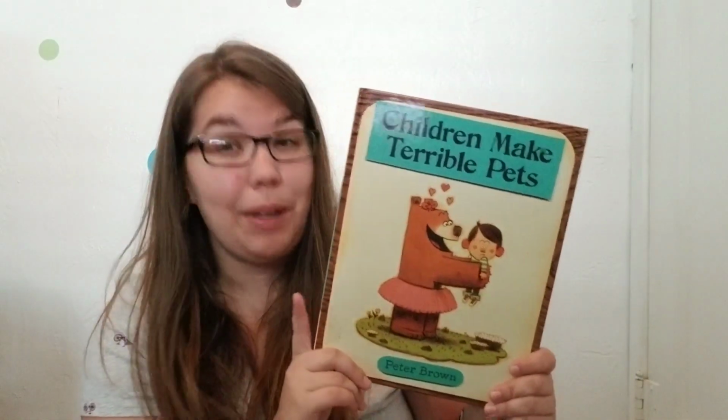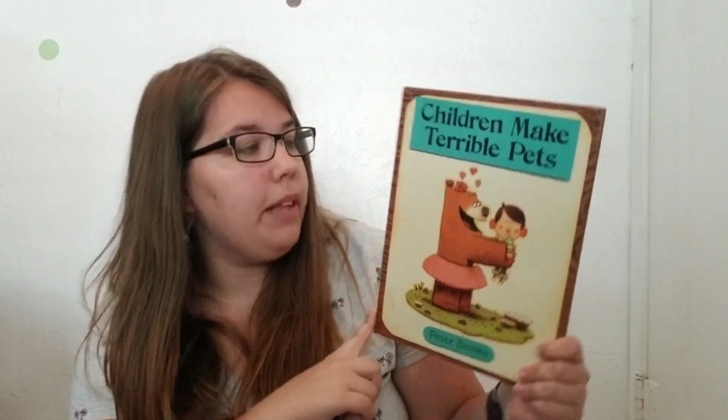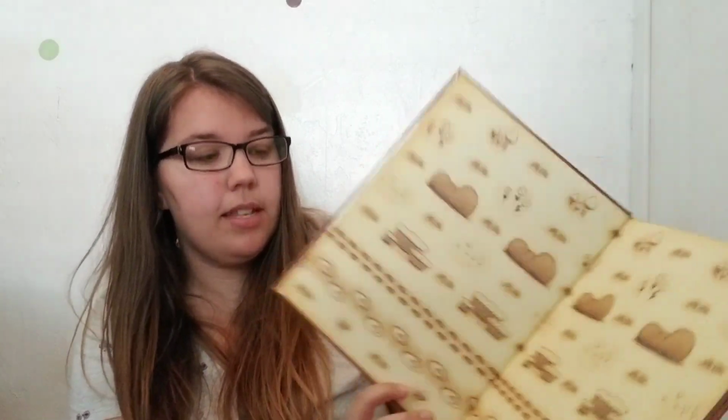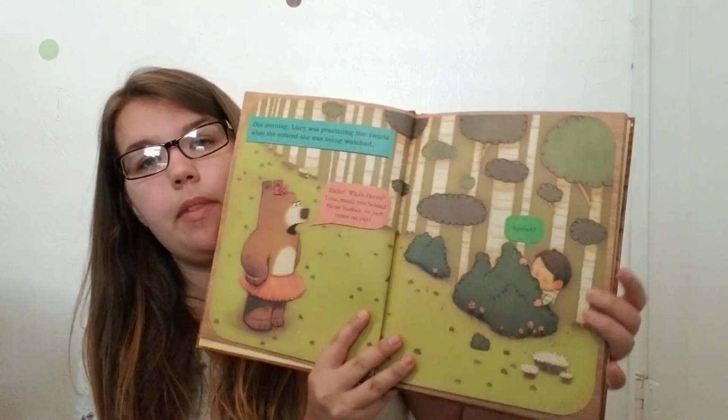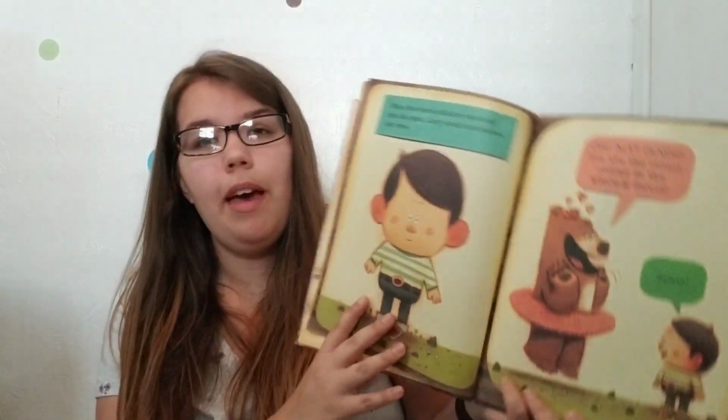Picked this one up because it made me laugh. I read it also. This one I got at Salvation Army. And this one made me laugh when I was reading it. This one was called Children Make Terrible Pets, and it's all about a bear who makes a human be his pet, and the human is not a good pet. So this one was pretty funny.